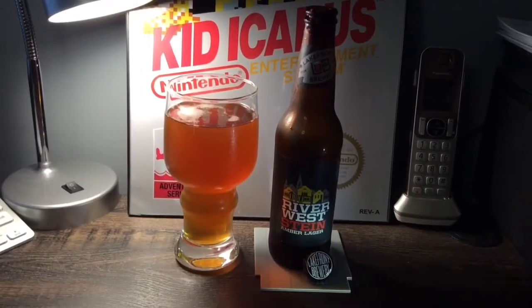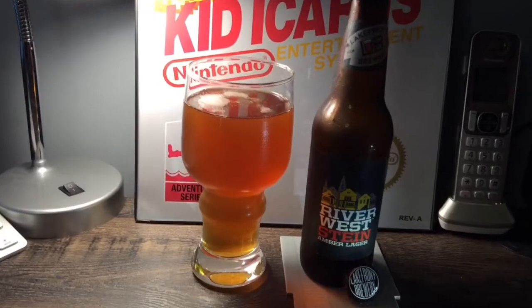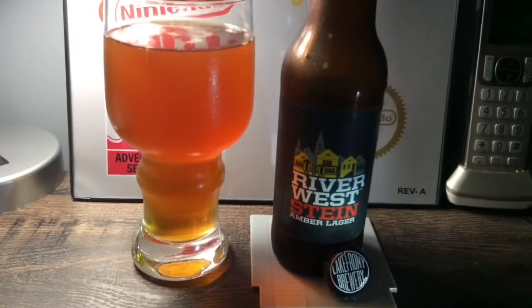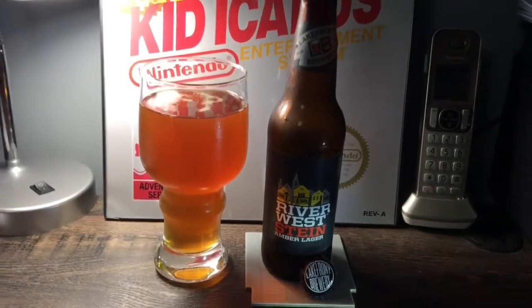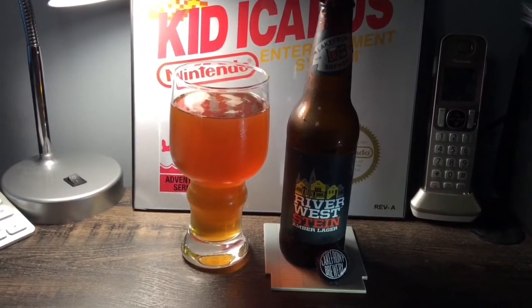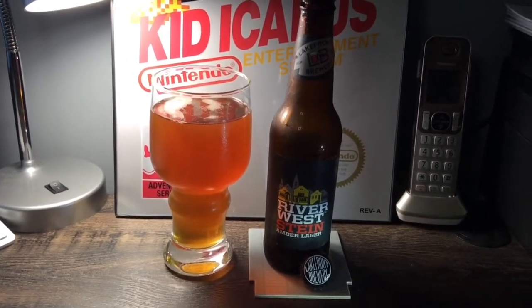So welcome back, everybody. Today we are drinking one of my beers that I got out of my craft beer club box that my wife bought me for Father's Day. It is the River West Stein Amber Lager. This is a 6% alcohol by volume lager. It's brewed by Lakefront Brewery. They're out of Milwaukee, Wisconsin. Check them out. It's pretty tasty. It's a little different than my typical IPAs that I drink on the channel. But if you like a more normal style beer with a little less bitterness than the IPAs, definitely check out this Amber Lager. It is delicious.